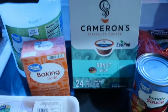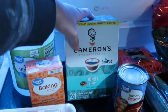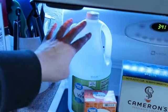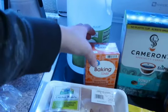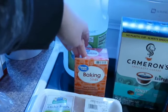I needed more coffee, so I've been really liking this Cameron's Donut Shop one. It's really good. A jug of vinegar. I used the rest of it this morning when I was cleaning the bathtub, so I just did vinegar and baking soda in the drain to clean it out a little bit. I needed more baking soda actually for the kitchen, not really for cleaning.